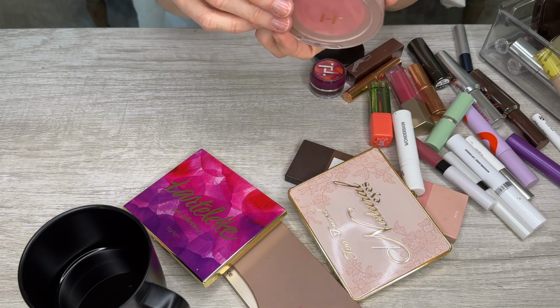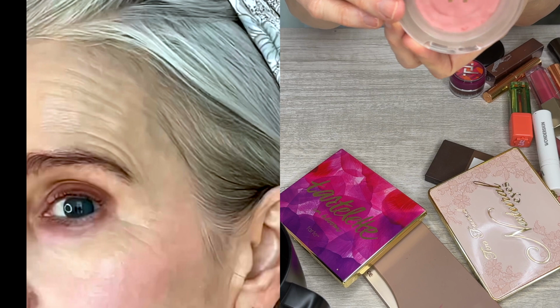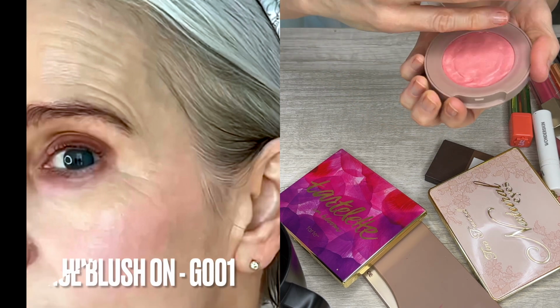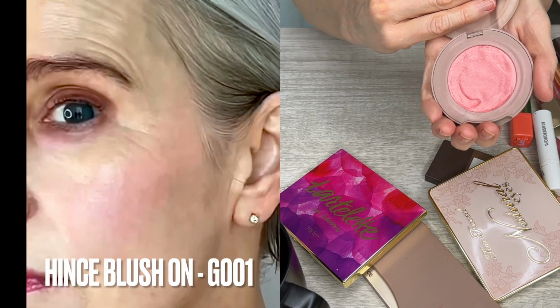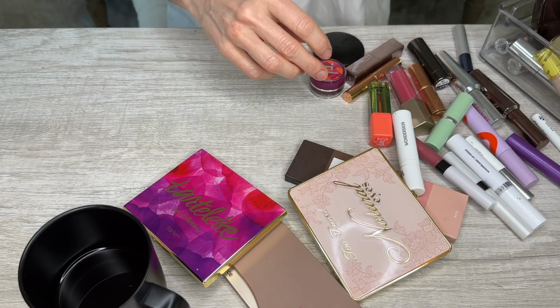This is the Hints Blush. This is their Blush On. I love this. This is number G001. This just gives the perfect little tint to my cheeks. It looks great with gray hair. Definitely will be finishing this up and keeping this.